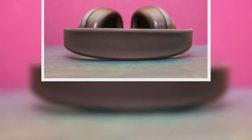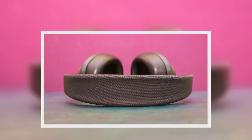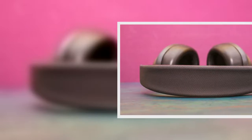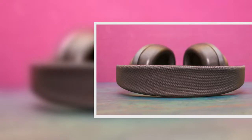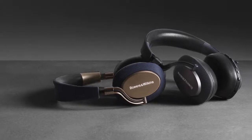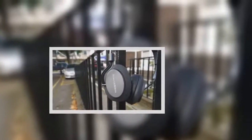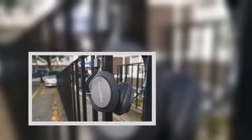The PX wireless are available in two color schemes, space gray or soft gold, and we think the design suits the latter much more than the former. The gray color scheme might be understated, but it feels a little drab compared to the company's previous efforts. Thankfully, while the look might be a little more understated, the build quality is anything but, with a chunky yet sleek construction that feels sturdy in the hand and on the head.